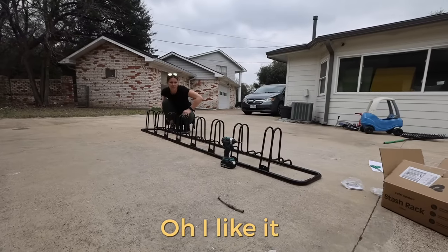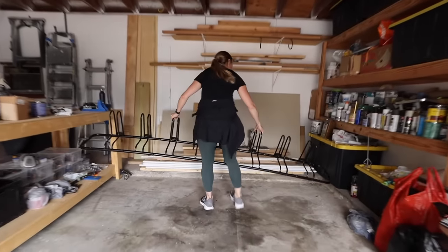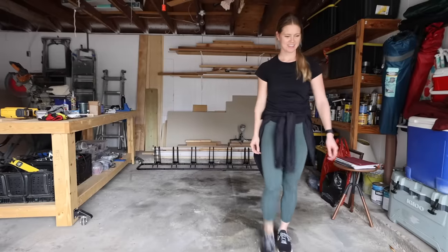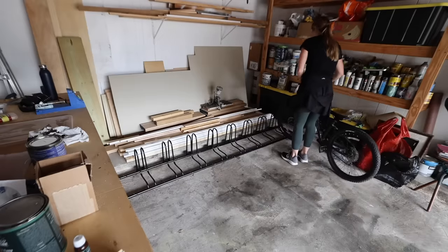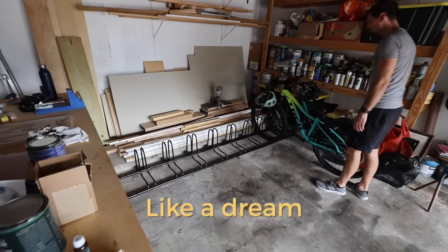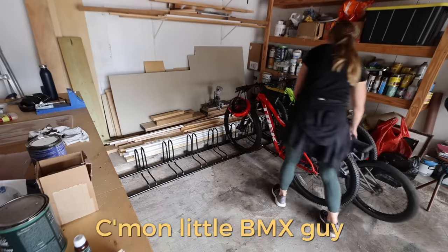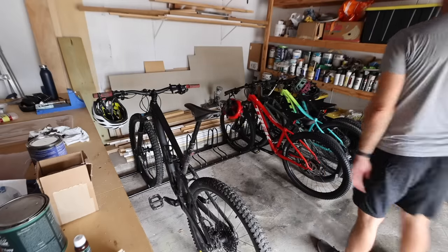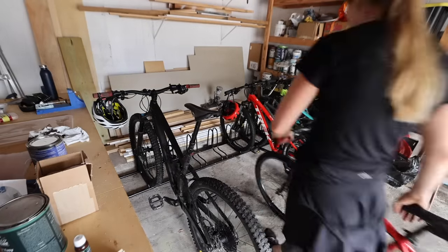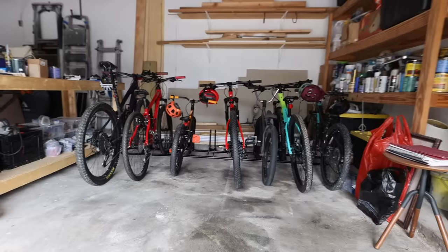Oh, I like it. Look at that. It's perfect. It is. Let's see if the bikes, hopefully it actually works. Like a dream, huh? Yes. Come on, little BMX guy. Hey, let's put Big Beefy on the end. Oh, look how cool this is. And lastly, the little buddy bike.